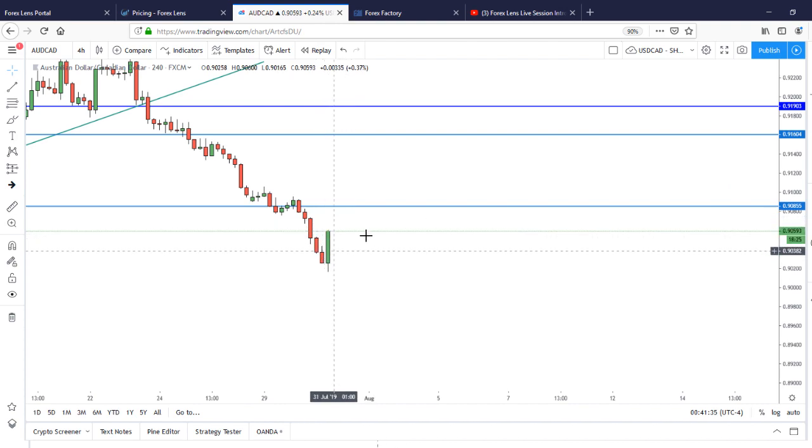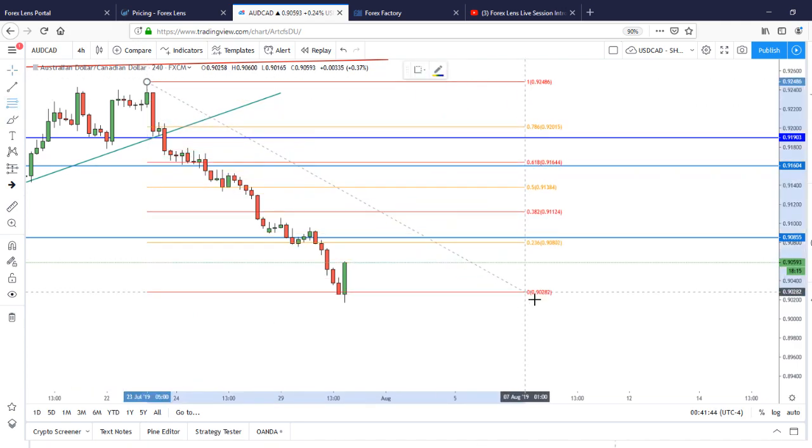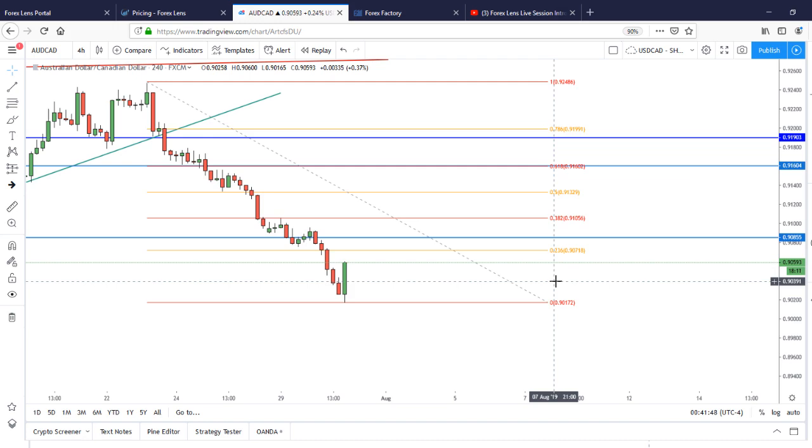This is a nice bullish engulfing, but I wouldn't say this is a trend reversal. It might just be a nice touch to here and a further spill out, pulling out the fibs. We can see where this could go to. It's pulling out the fibs.